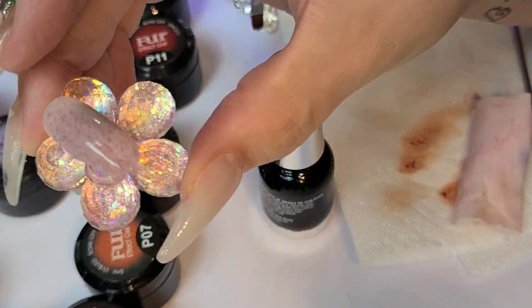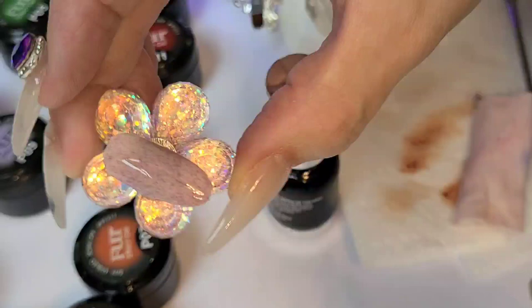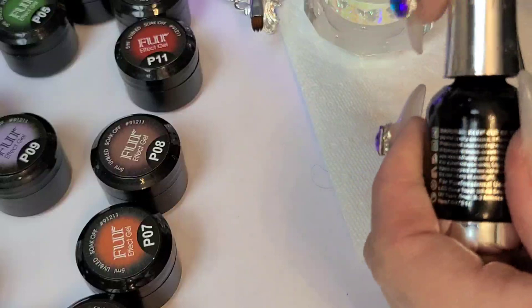So, we did not, don't mind that little guy, we did not have to file that one down. That one was perfectly good. All right, what are we at? I don't want to make this too long, but I want to show you guys a little bit something.